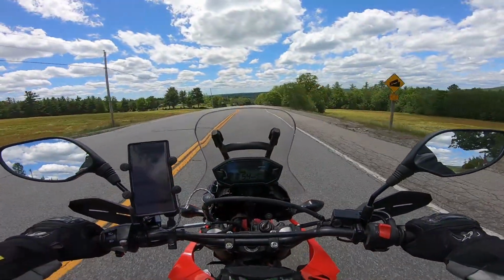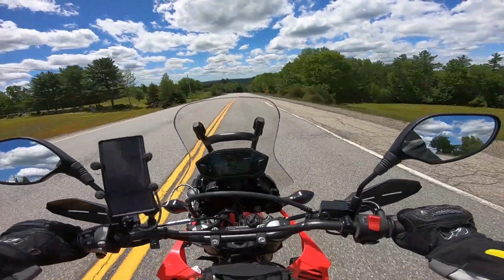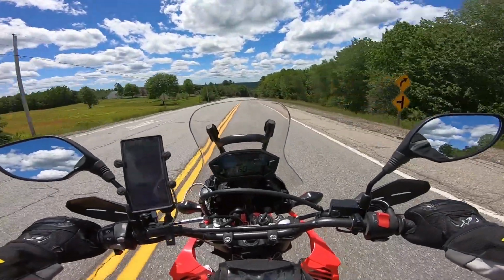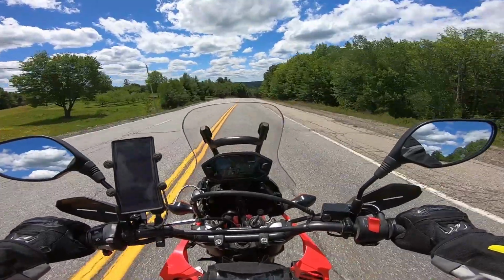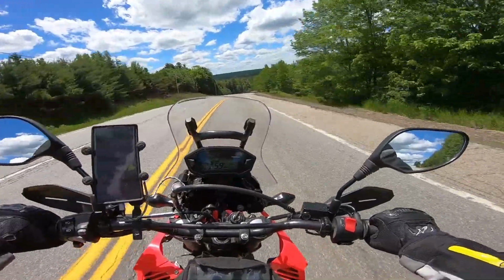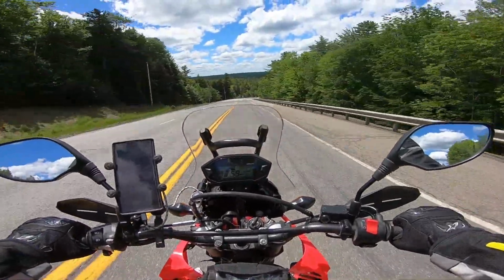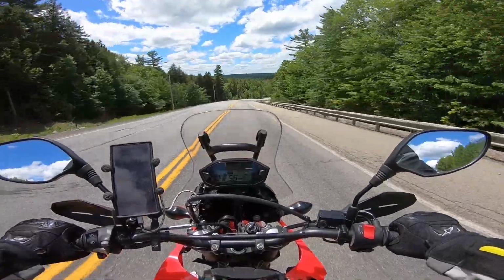Up and down these hills, my speed fluctuated quite a bit. Not because I wanted it to. I would like very much to be able to pick a speed, set the throttle, and just have the bike maintain it. But that's not really what you get on the little 250.